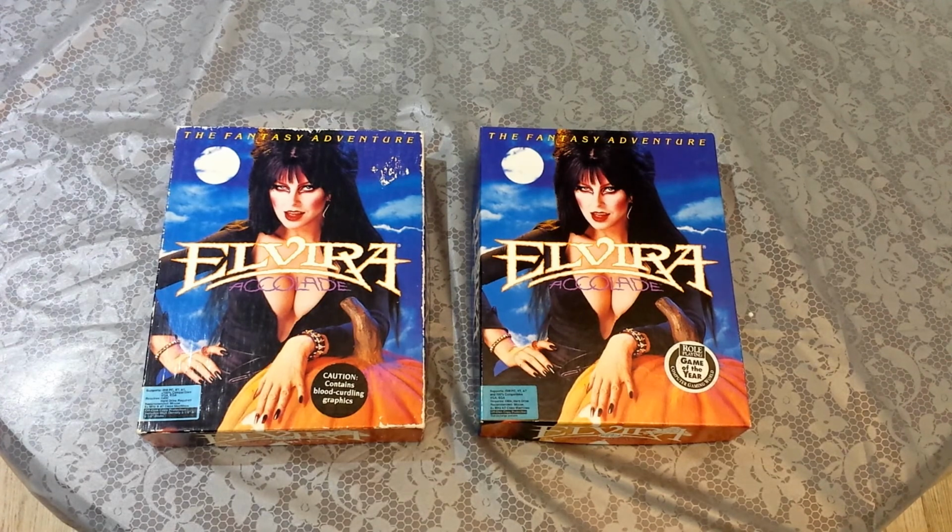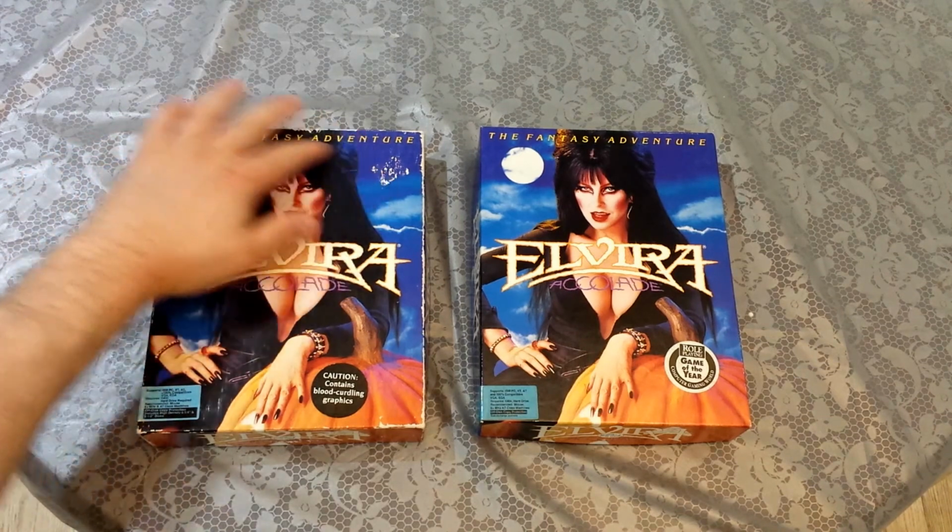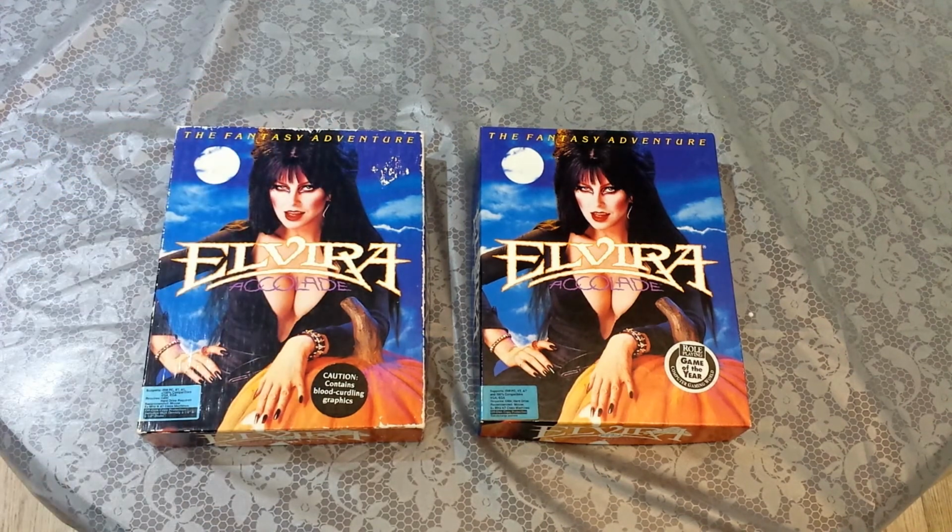Now here I have two copies of the game Elvira the Fantasy Adventure by Accolade, which came out around 1990. And you'll see these boxes look pretty much the same, except for the fact that this one here on the left is pretty worn in some areas around the edges. But there are some differences. And again, if you care about differences when you're buying games, then you want to be able to pick up on these things.